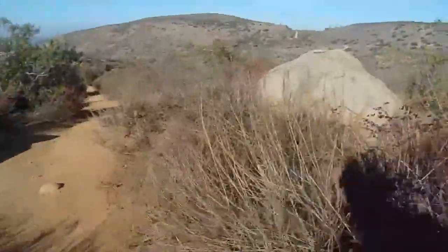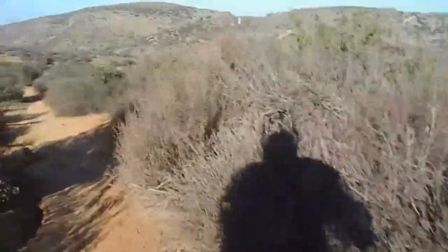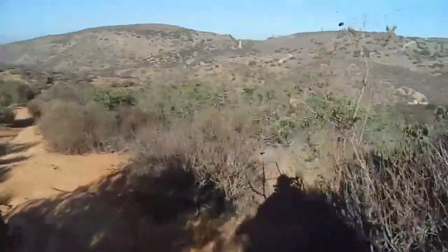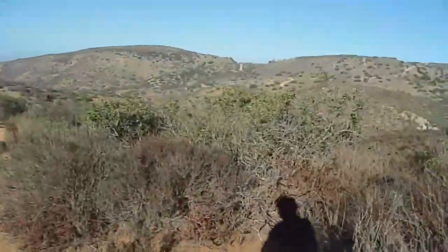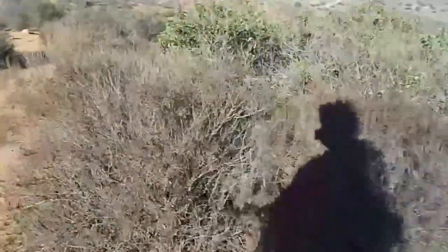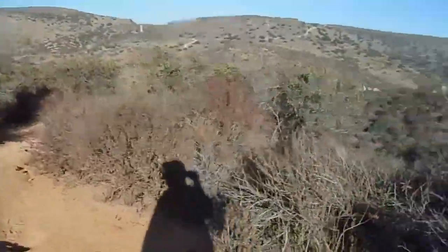So here we are, about ready to drop into Suycott Valley again. And then I'm going to have to climb up the hill pretty soon. We'll be going up the hill again. That'll be my first uphill on the way out.